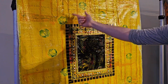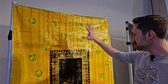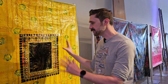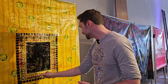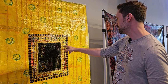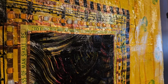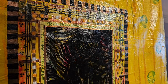It's really cool to see the Atoms for Peace logo represented in here. We can maybe interpret this as neutrons flying around in an atomic reaction. See some radioactive symbols here, some beads. And this says around it, "to find the way by which inventiveness of man shall be consecrated to his life," and then it just repeats that. So I think those are words from Eisenhower's Atoms for Peace speech, if I remember right.